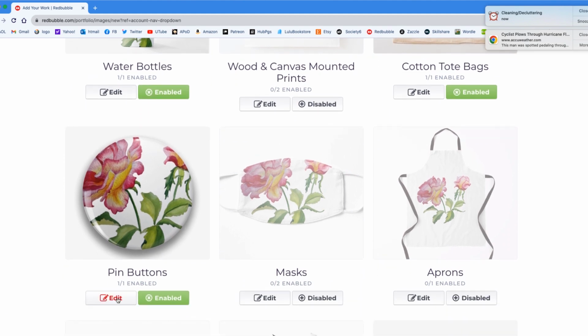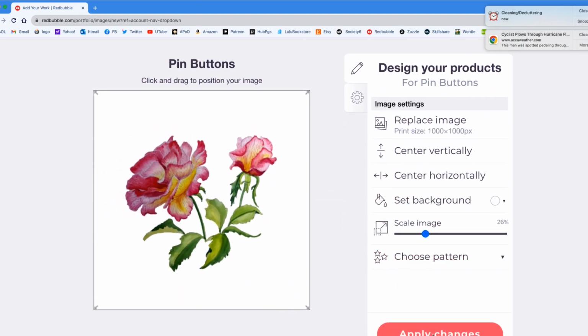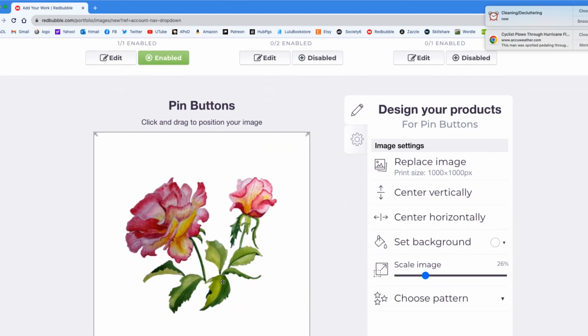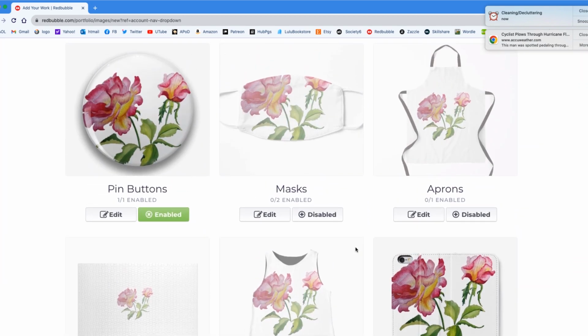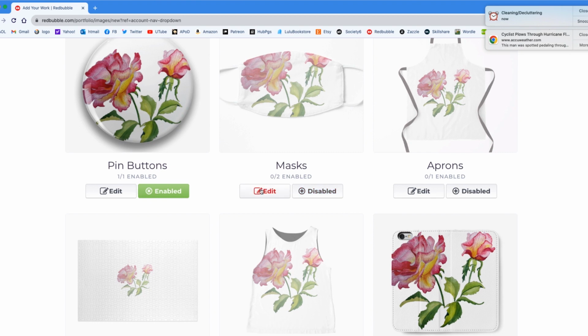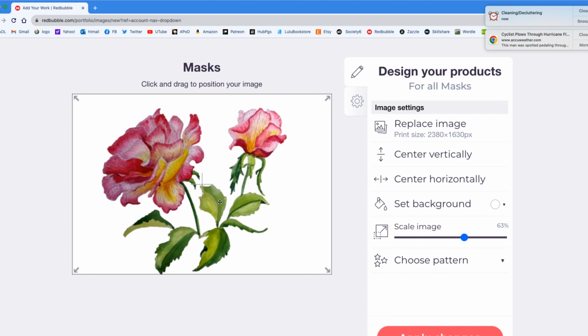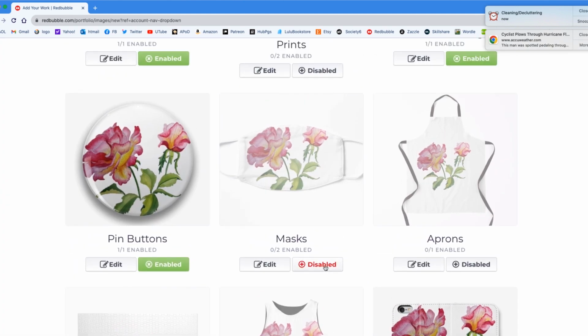See, now the pen buttons, it looks like it fits, but it's really not fitting. And even now it's better, but you've got better leaves than flowers, so I'm going to pull it down. And I don't mind cutting off the leaves there. See, the flowers look better. Masks. They have face masks, and what can I say? They're very popular right now. So I enabled that. Aprons, I like the apron.